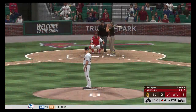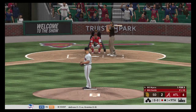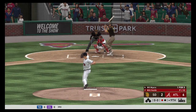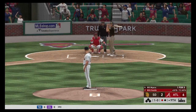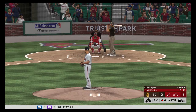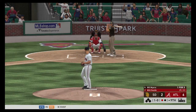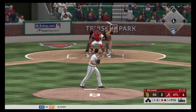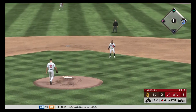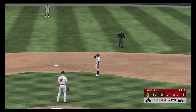Up next for the Padres, here's Will Myers. He's got a hit in 3 at-bats to this point. Myers. Ready with the first pitch. Here it comes. Off the plate, ball 1. 1-0. Popped up. Albies waits on it. And he brings it in for the second out of the inning.